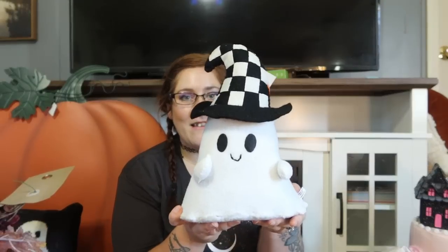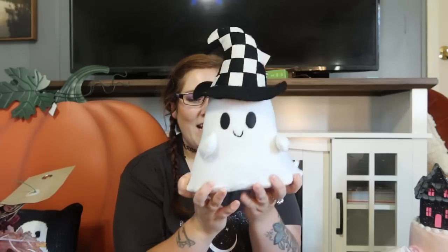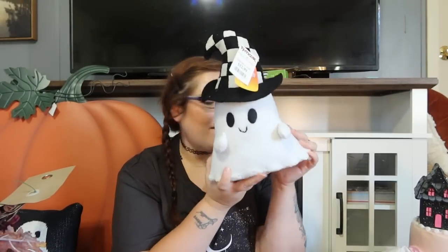Alright, also TjMaxx, they have these cutest little ghosts. Adorable. And it's got a hard base, so it's not going to fall over. But it is cushy, like one of those pillow pieces of decor. So I have a couple of plans for these. They may end up just being in here, and then kind of like one on each side of the TV stand, but at the bottom.